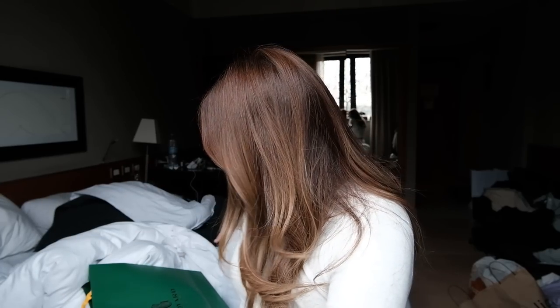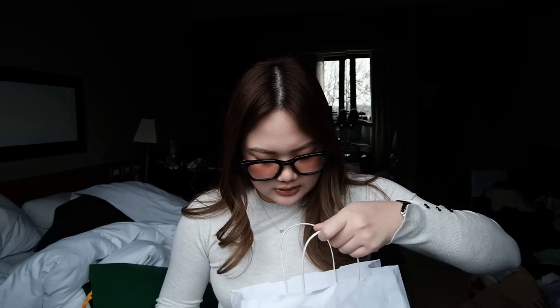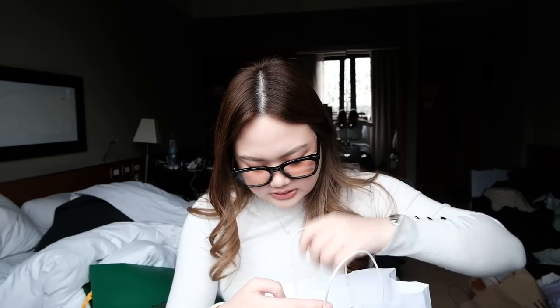May nabili din tayo from Kiko. If you guys don't know, Kiko is a very popular brand here. Gawa kasi siya dito, Kiko Milano. And they have like affordable but good products as well. Ito yung mga kinuha ko. Yung girl kasi that was assisting us had really nice colored lips. As in parang super shiny na very nude na maganda. So we asked her what she was using.